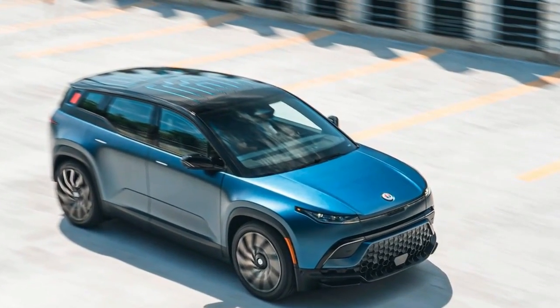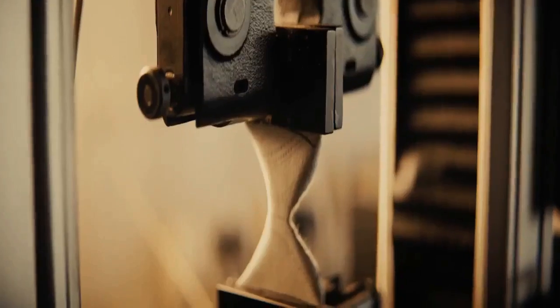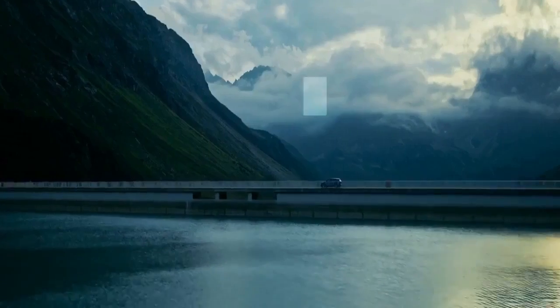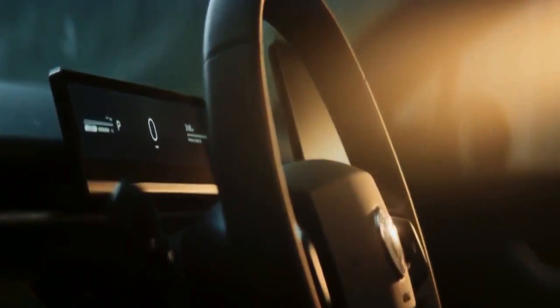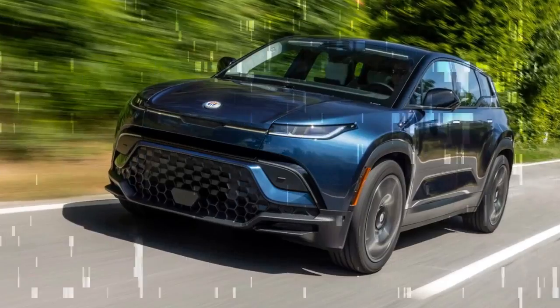On the road, the Ocean's driving dynamics are generally solid. The steering is precise, and the brake response is adequate. However, ride comfort on rough surfaces could use improvement, and at 70 miles per hour, the 69 decibel cabin noise level falls short of the whisper-quiet interiors typical of many EVs.